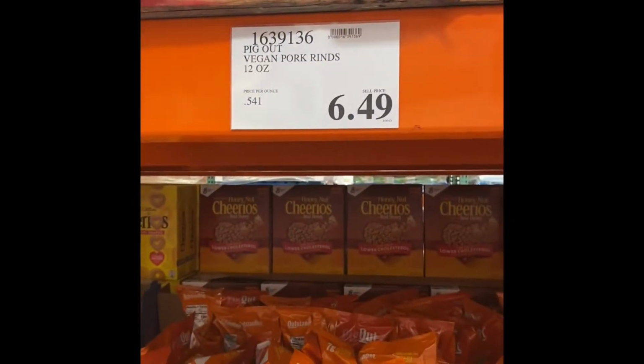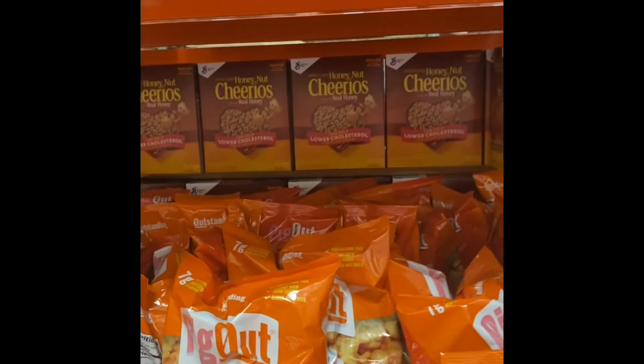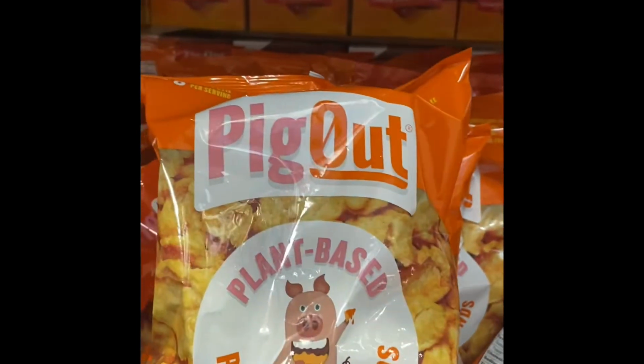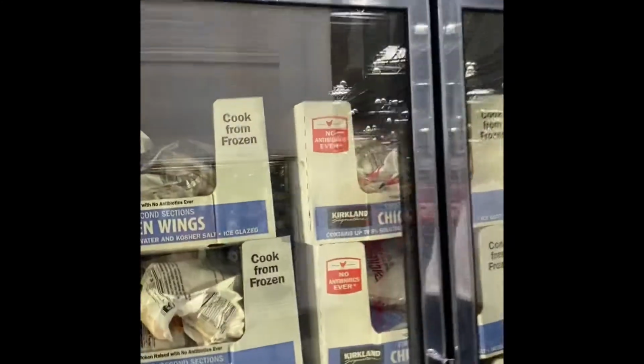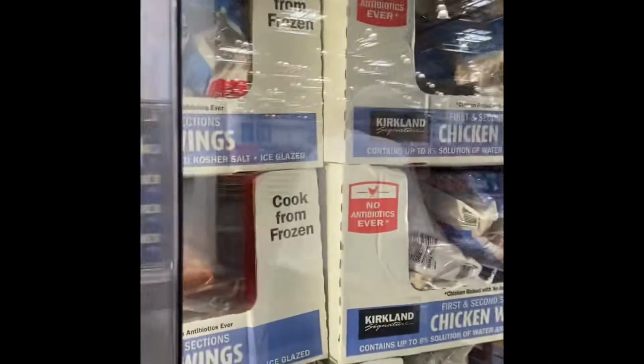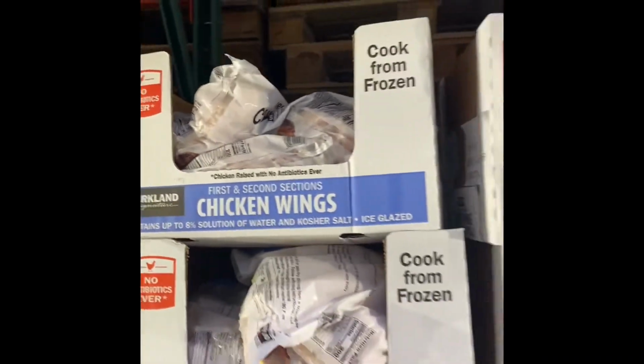Okay, this is something new. It's called Pig Out Vegan Pork Rinds. It's a plant-based pork rind. Now, that's interesting. Now, chicken wings are $33.99. You get a lot for them, and I normally get this. They last a long time, but the prices have gone up. $33.99 for the chicken wings.